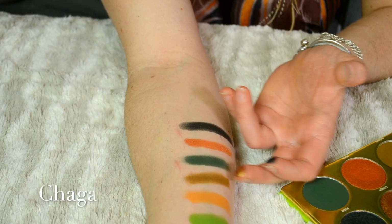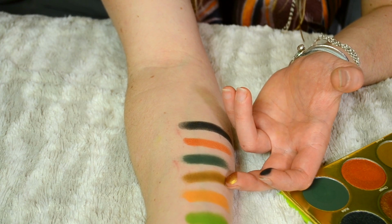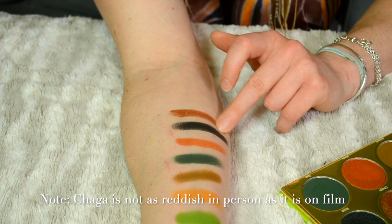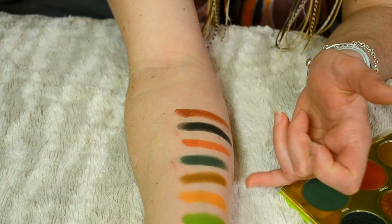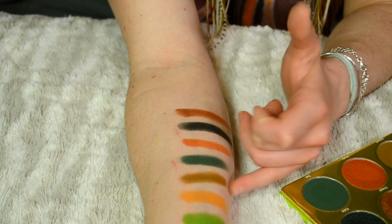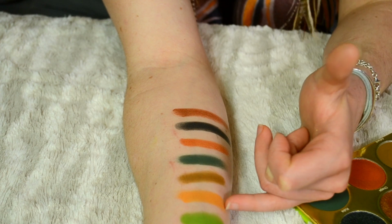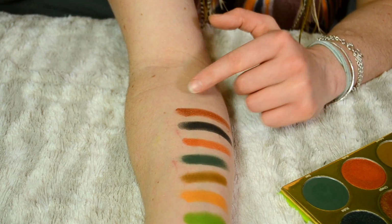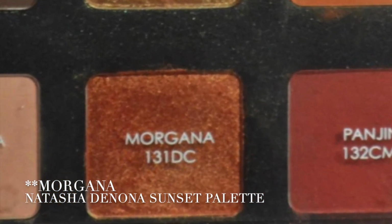Okay, so Chaga, it kind of looks to me like it's gonna be similar to Ashanti, but shimmery. It's like orangey, yellowy, gold, and sandy a little bit, but it's actually not as similar to Ashanti as I expected. It's more similar to Aromo, but that's really gorgeous, really pretty. I like this a lot. It reminds me of Mandarin from the Natasha Denona palette.